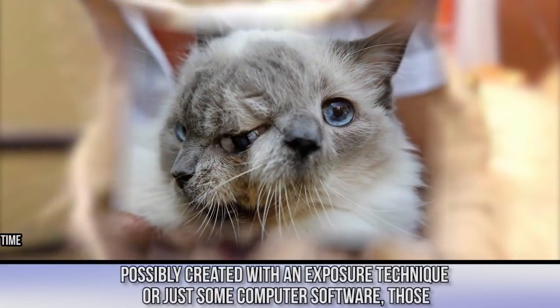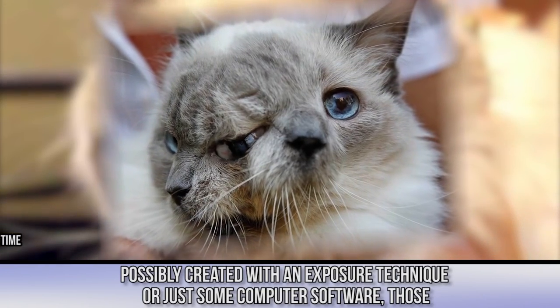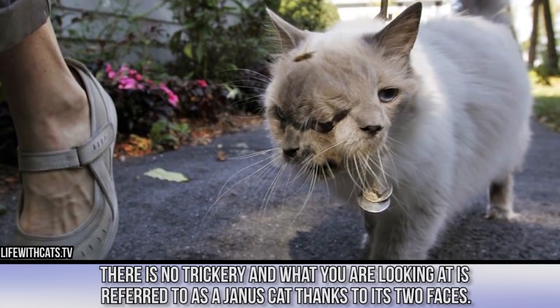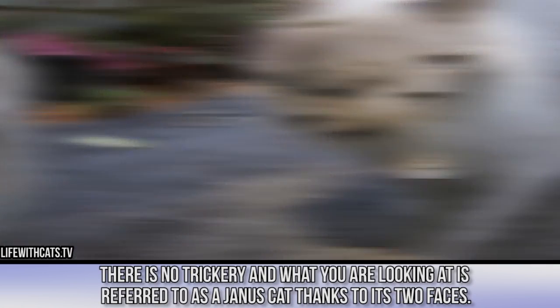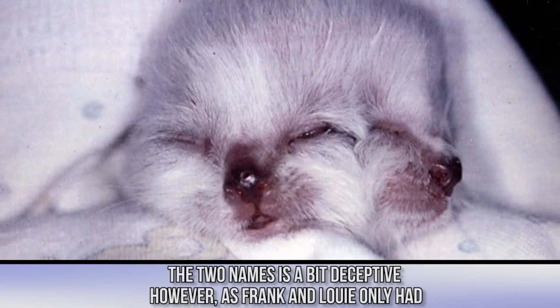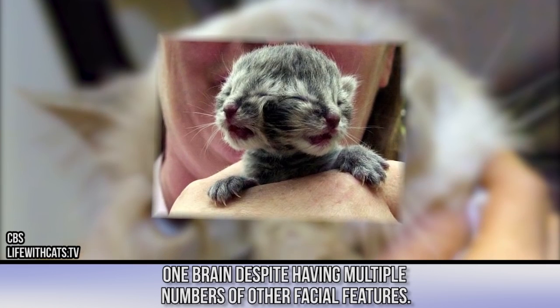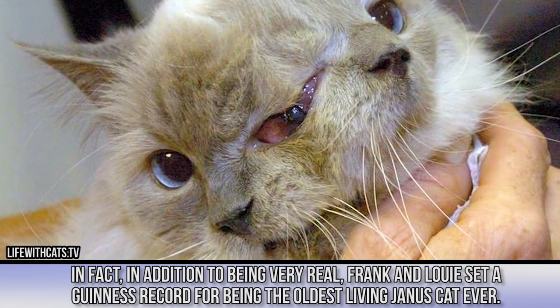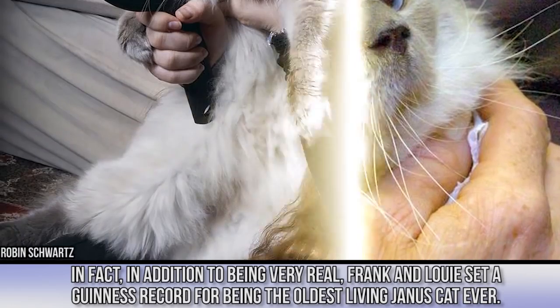Frank and Louie. Possibly created with an exposure technique or just some computer software, those who look at this picture will initially think that there is some sort of trickery involved. There is no trickery, and what you are looking at is referred to as a Janus cat thanks to its two faces. The two names is a bit deceptive, however, as Frank and Louie only had one brain despite having multiple numbers of other facial features. In fact, in addition to being very real, Frank and Louie set a Guinness record for being the oldest living Janus cat ever.